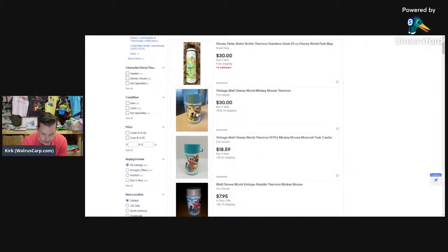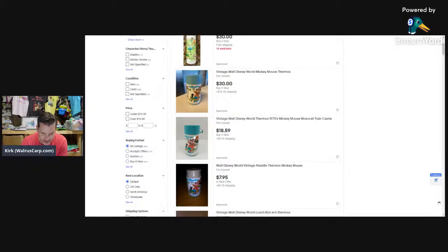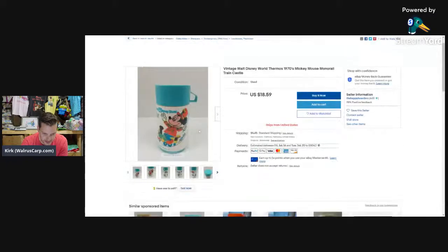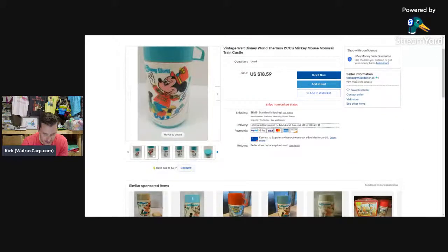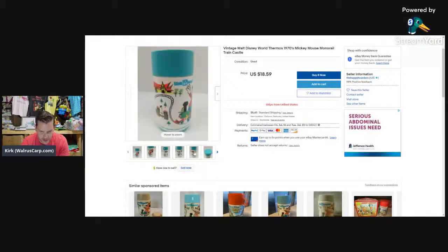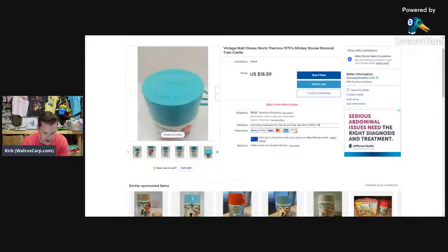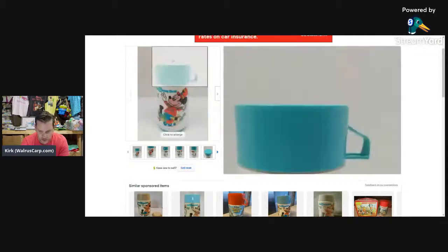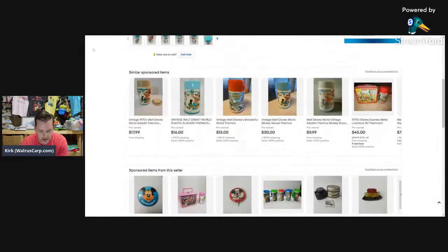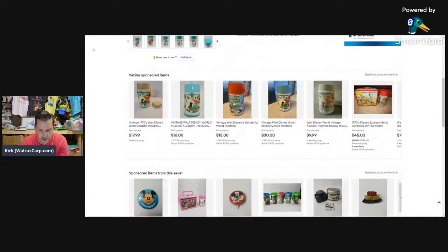Well, look at this one. This is really cool. Oh, and for $18.95, that's not bad. This is missing the top. See, I love this stuff. It just is really cool looking. And I don't know what era this is from. But for $18.95 plus $5 shipping, they don't have a way to offer anything else. So that's the price you're going to pay. It's probably the cheapest one.